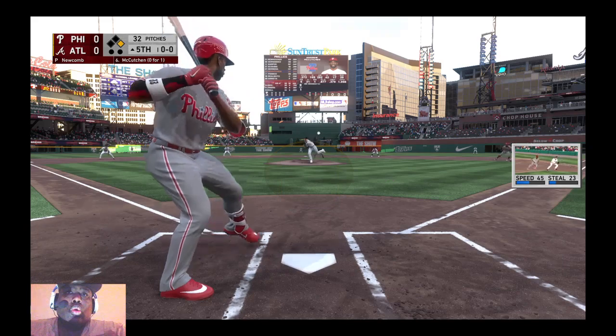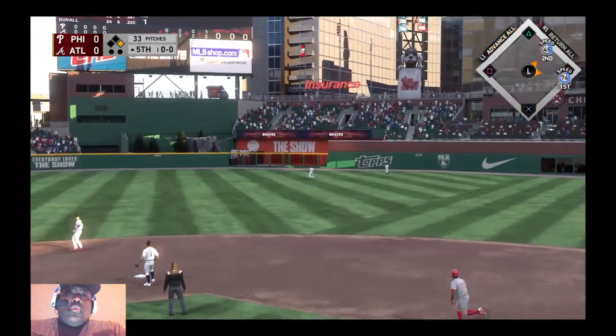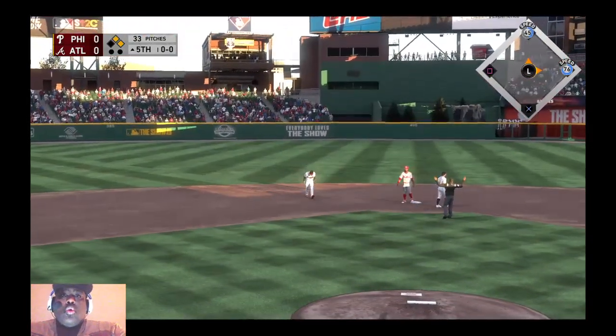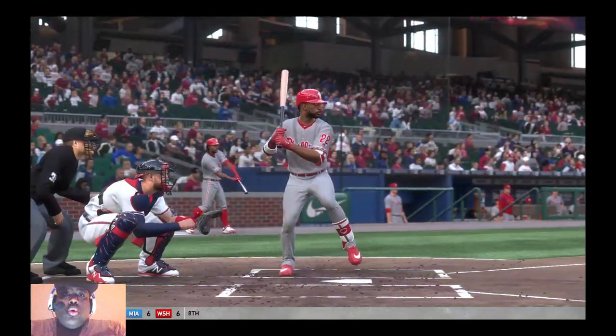Into the box, Andrew McCutchen. And the Phillies are into the hit column. He's lucky it's only a single back up the middle and not a double in the gap or a home run. Pitches like that in a show get absolutely hammered.